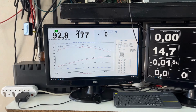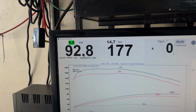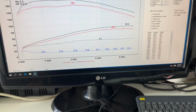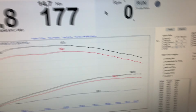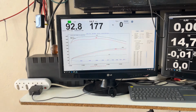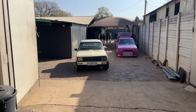And guys, there you have it for the 4AG Zeri powered 1400 guys. 92.8 kilowatts. 0.5 bar boost, or that's what we're getting from the supercharger. It's constant, actually 0.4 bar boost, but the thing is there's no intercooler on the bakkie, as you guys saw, so it's technically just circulating hot air into the engine bay. Guys, there you have it for the 1400.